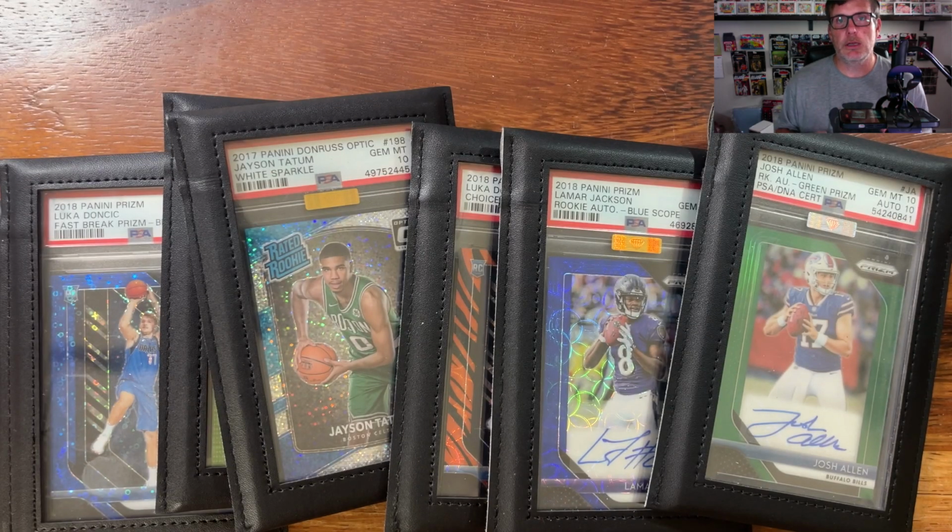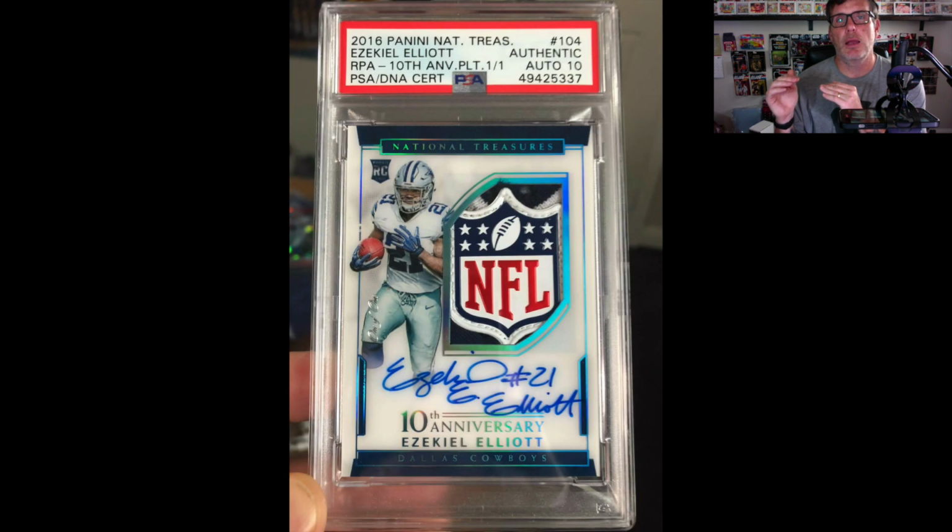Okay, now you can see that there were some good Lukas in there, right? But at the time, I think all that stuff comped out to around 6K. I wasn't in it anywhere close to that. I was probably in that stuff for, I don't know, 1,500, maybe 2K. But that's what it took to get the Zeke. Now I have the Zeke. I send it off to PSA. Here it is right now back in its new fresh holder.